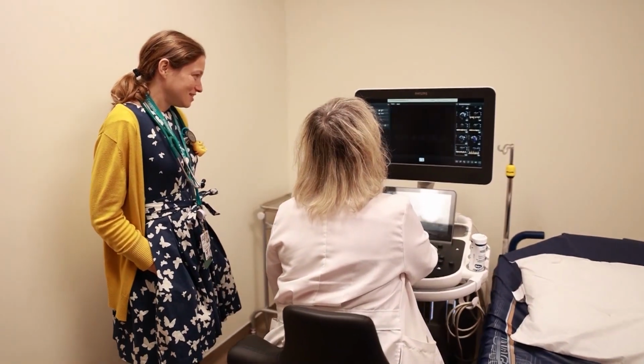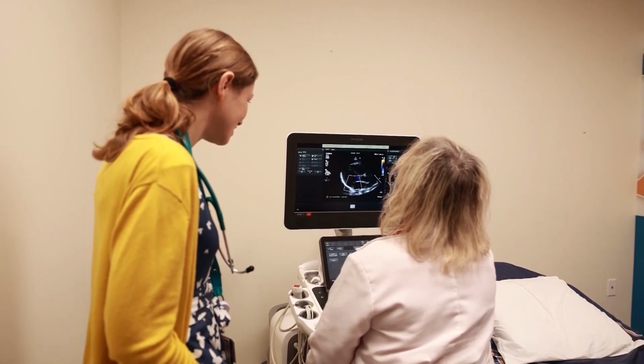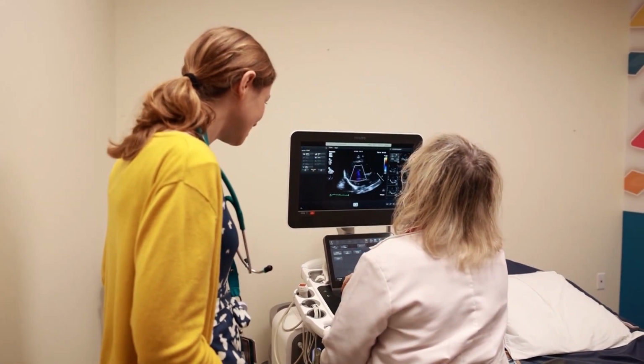Dr. Black and her team can order a renal ultrasound to see if there's any obstruction of the kidneys as far as the urinary flow and all of that. But more importantly, we can check the renal arteries. Joy Guthrie performs testing in the non-invasive vascular lab for pediatric patients.